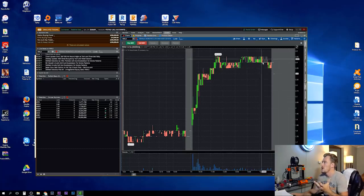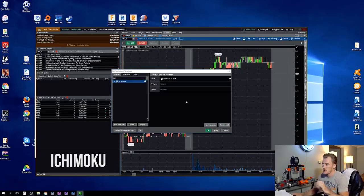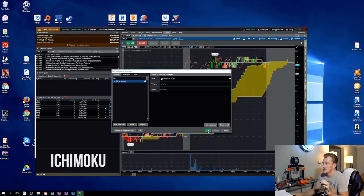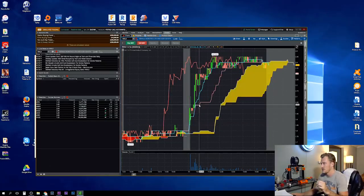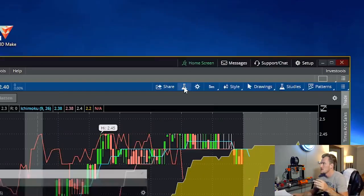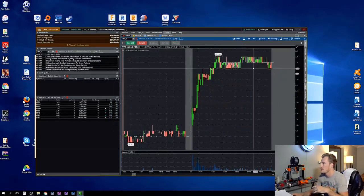So some things to know on this chart is, one, if you want to add studies and analysis like I was showing you, you go here and hit edit study, and there's all kinds of different types of analysis you can do. I can add Ichimoku, which is a fantastic analysis. I highly recommend that you take the time to learn it. It's complicated and it's kind of confusing at first, but if you understand it and you can figure it out, it's very, very useful. It's one of the best analyses I've seen so far in my research. You can also just click here and this will take you right to the studies that you currently have. I'm going to take it off.